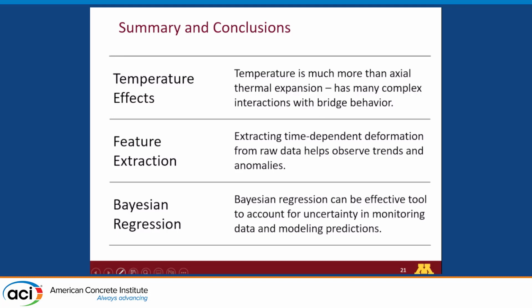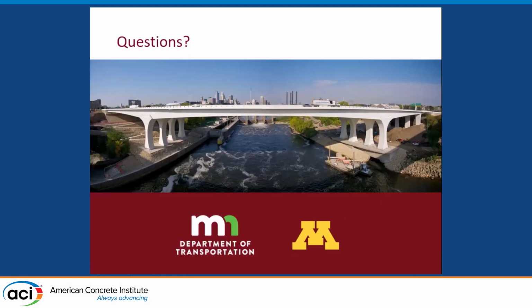And we applied Bayesian regression, which is a nice tool. I really am a big fan of it in terms of understanding the uncertainty, and that we have some credible bounds that we can say, hey, we can make a decision based off of it. If we're outside these bounds, we can possibly take some remediation or some other action and warn the DOT that something crazy is going on with the bridge.